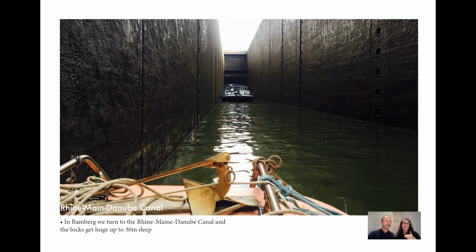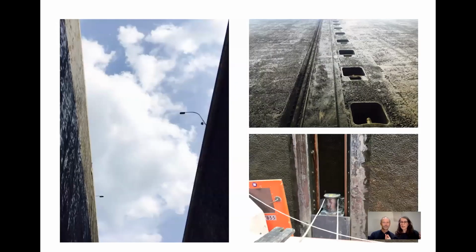In Bamberg, we get into the Rhine-Main-Danube canal, which is the canal before the Danube. And the locks get huge. I mean, they are not as wide as on the Rhine, but they are super deep. They are like 30 meters deep, which is absolutely ridiculous.